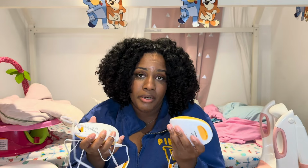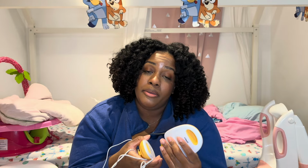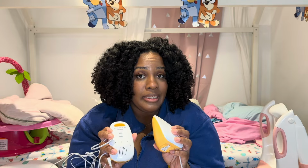Our kids never had medical problems where we needed to monitor them in their sleep. Now if your kids have medical problems where you need to monitor them every now and then in the middle of the night, then totally get the camera one. I would too at that point. But because our kids are healthy by the grace of God, we do not need any video watching them while they're sleeping. So we just have this.